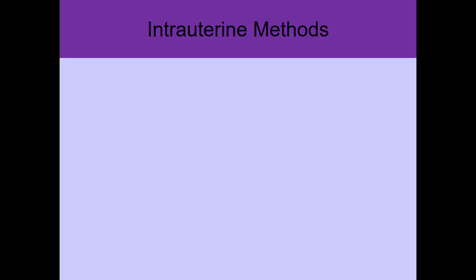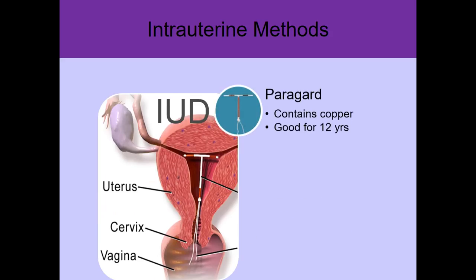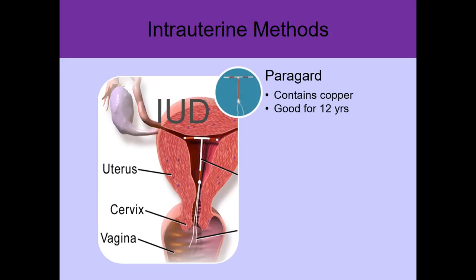Now, the intrauterine methods are a method that went out of favor for a while and now has come back and is better, and more people are using them. A lot of times we'll refer to intrauterine devices as IUDs. The idea with an IUD is that you're going to insert some kind of object into the uterus, and it's going to interfere with implantation of a fertilized egg. And then some methods go beyond that.